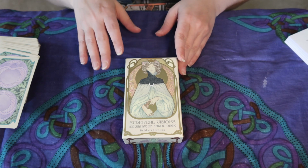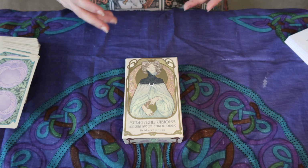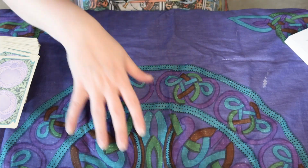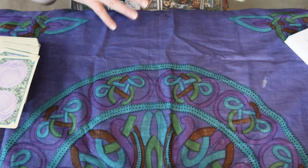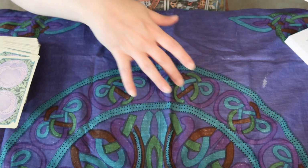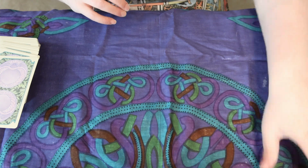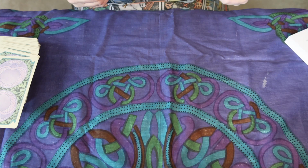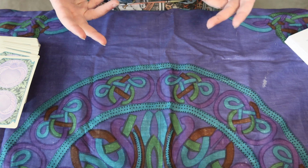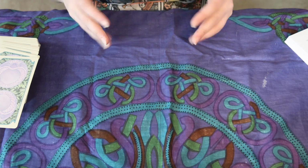It's very pretty. I do have a lot of decks that are in this Art Nouveau style because it's one of my favorite styles. Another static thing is that readers usually use a cloth just for reading tarot on. This is a very beautiful scarf I have with this sort of Celtic design on it. I have lots of decks and lots of cloths, and tarot readers usually keep their decks someplace special, like a bag or a box, and they have a lot of those too.